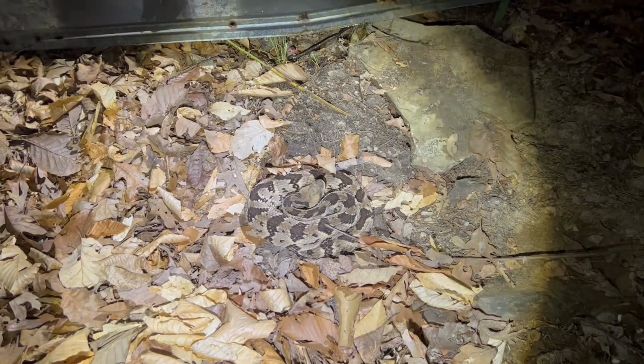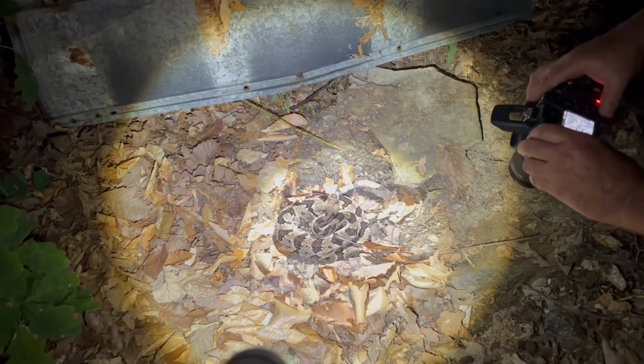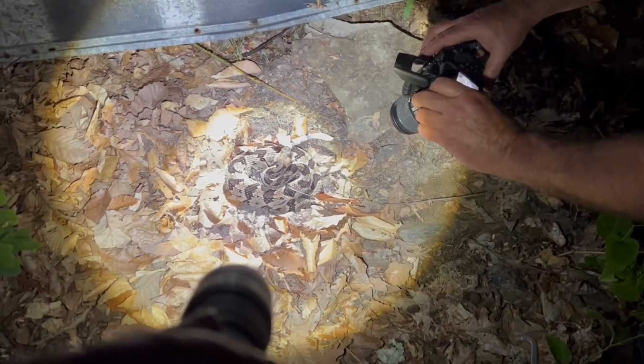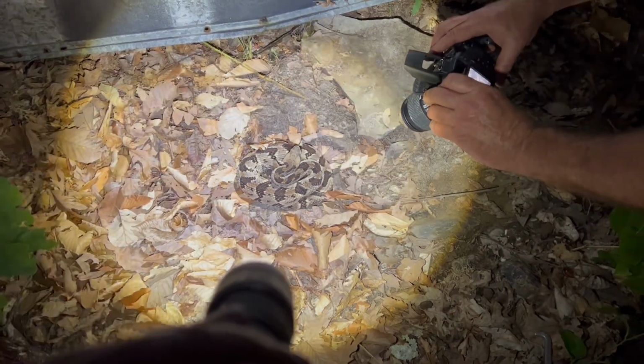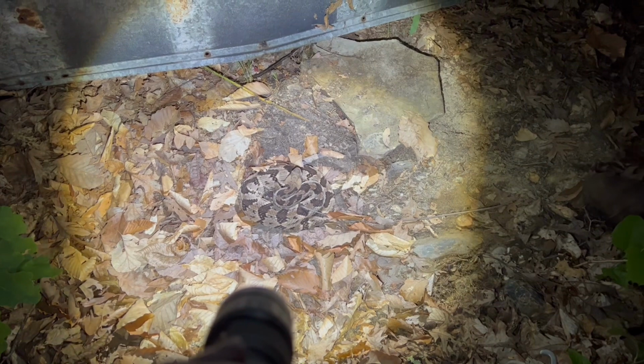Night flip. Yep. Is that your first night flip? Yeah, it's going to be a real pretty snake. Is that a male, you think? I think it's a gravid female. I hope so. I'd love to see some babies up here. Get some pictures with your phone. I already did.